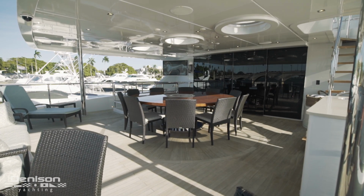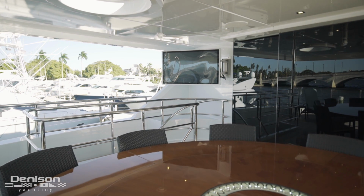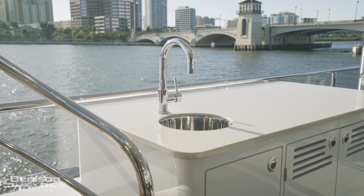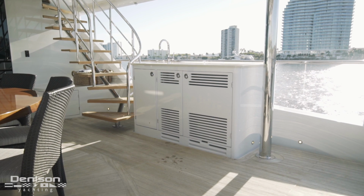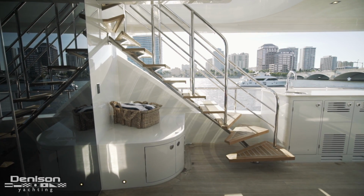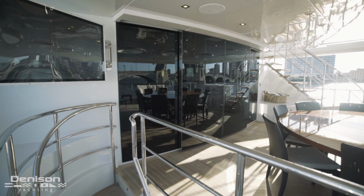And then there are a few other things that make this area great, like this TV found forward on the port side. And there's even a wet bar that services this area. In addition to a stainless sink and serving space, below the bar is an ice maker as well as cold storage. Forward of this is an elegant set of stairs that leads up to the Sundeck. From here, we're going to continue forward into the Skylounge through these floor-to-ceiling doors.